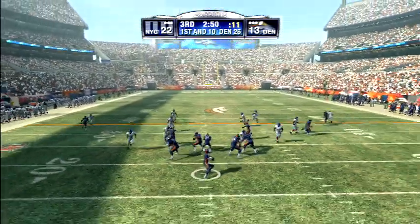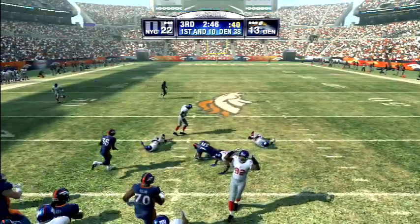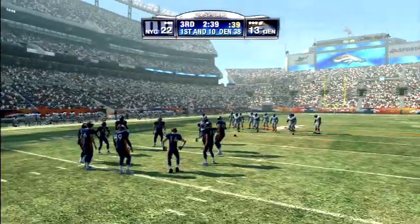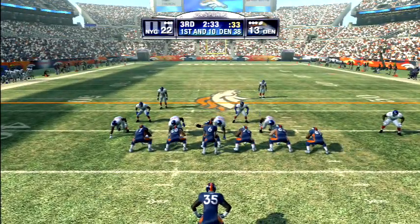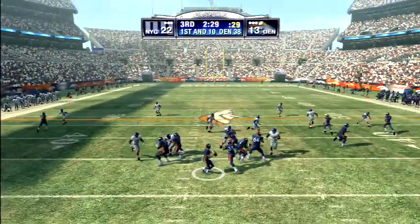Drops back to pass. Here's the pass. Brought down at the 38. And this receiver just loves it when the defense is in man coverage. Yeah, there's no better feeling than when you're coming off the ball and you know it's just you and the guy across from you. That's just good old-fashioned football, but you also know typically when you get man coverage, your quarterback is under pressure.